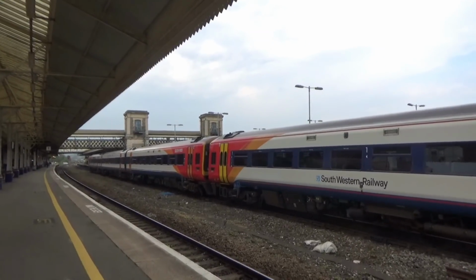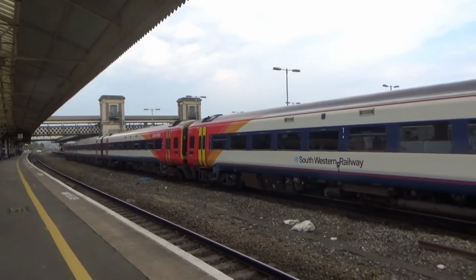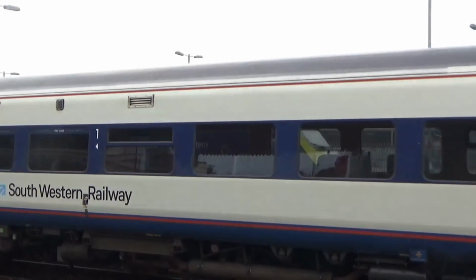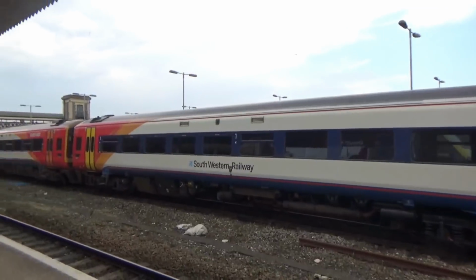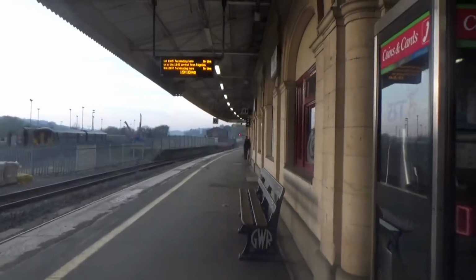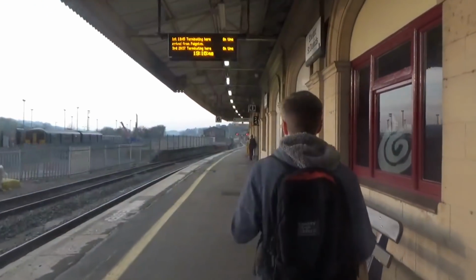I'm going to go around to the platform to get it, because it is over there. It is 43, you can see it through the window. And we'll go over there and get it going out in a minute. Okay, so this is platform 6 at Exeter St Davids.